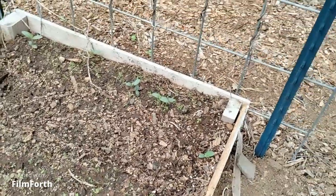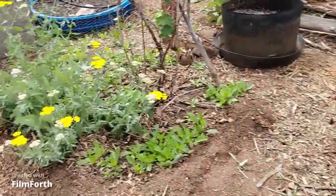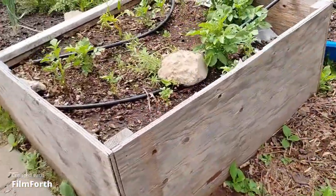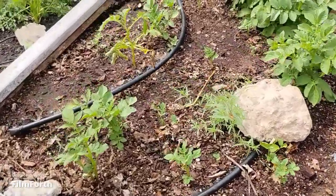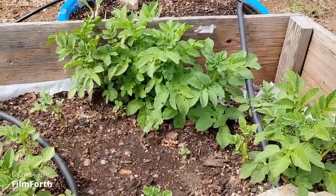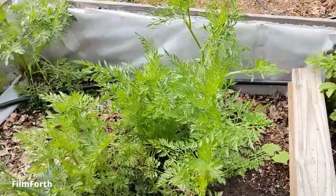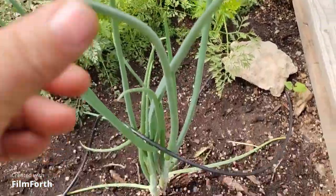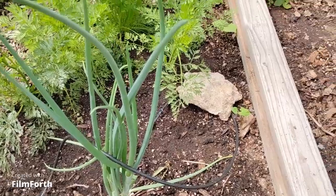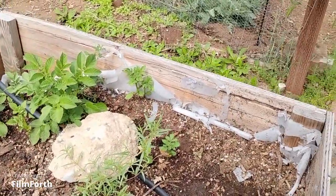The really exciting update is, when things start getting taller, you start getting produce off of them. Here are potatoes. Potatoes are doing good. Potatoes like a lot of water. Carrots are doing good. Onion is getting really tall. I'll be able to harvest that pretty soon. So that's just about it. Just a real quick, real short update.